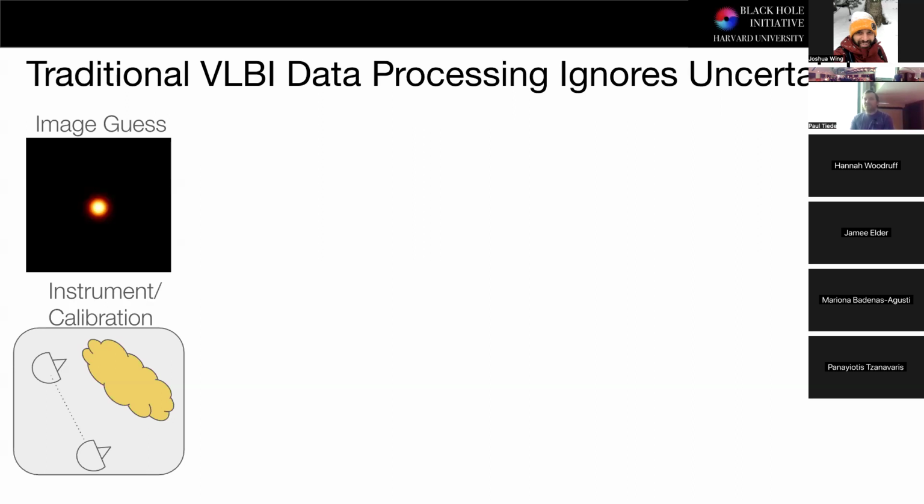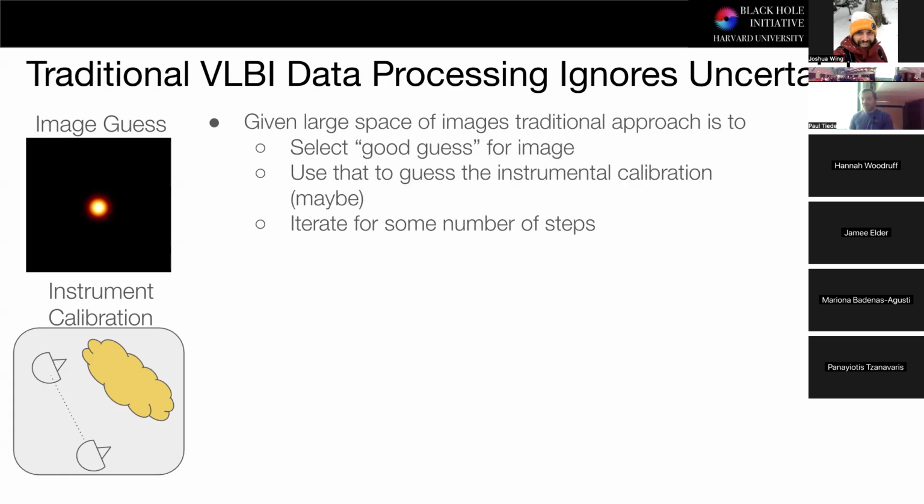There are a lot of reasons for this. A big one is that this was really pioneered in the 70s and 80s, and computers were small. So you really just wanted to be able to get an image out, and there wasn't the computational power, I think, to really suss things out. How some of these traditional methods work is you start with a guess, maybe a point source or a Gaussian or something else. You see if that looks like the data.